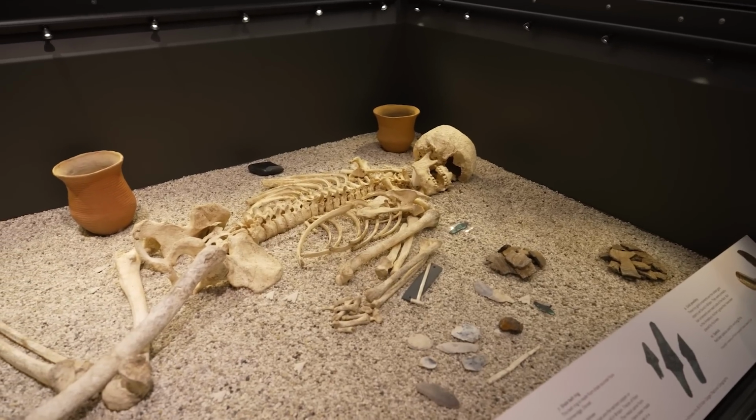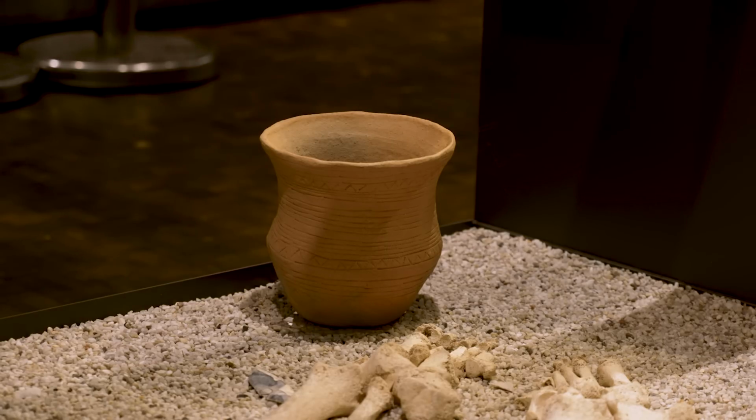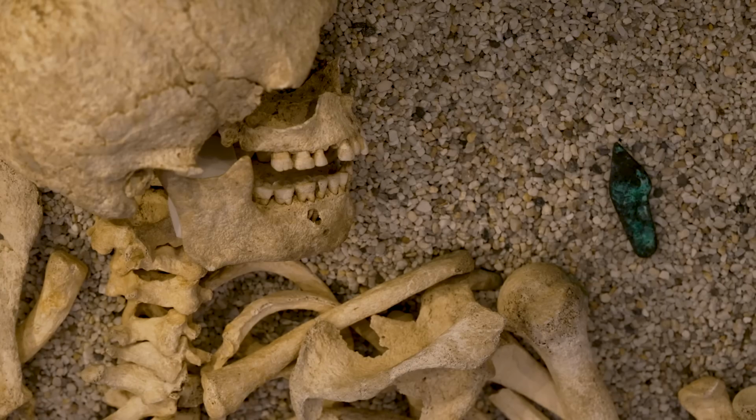The thing about the Amesbury Archer that is exceptional is the sheer volume and nature of what was buried with him. Over 150 objects were buried in total. He didn't have one beaker pot. He had 5 beaker pots. He had copper knives. These are some of the first copper knives in Britain to have been found, some of the earliest. But he also had flint knives. He was right at the cutting edge between the end of the Stone Age and the Bronze Age period, and his finds reflect both sides.